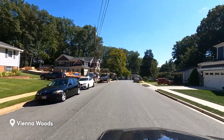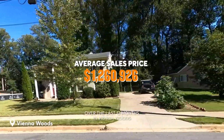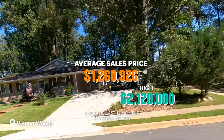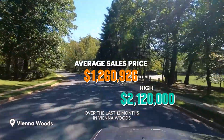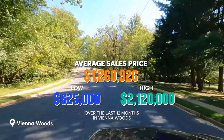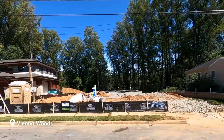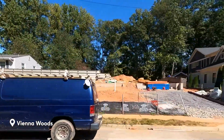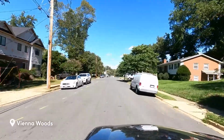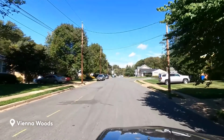That's true. The average sales price for Vienna Woods was over 1.2 million over the last 12 months. And just to put that in perspective, the high was 2.1 million. And there are some lower sales prices. The low was 625,000. Now with that 625, we do find a lot of people at that lower price range tearing those houses down and putting up new construction property. That's true, but still, under 700, you can still find something renovated. It will be smaller. That is not necessarily a tear down. So that is the interesting thing about it.